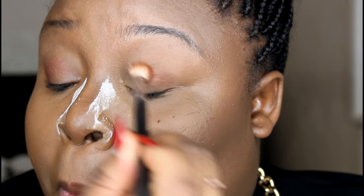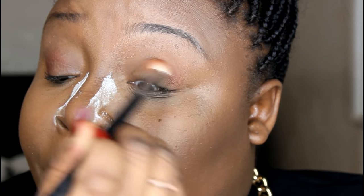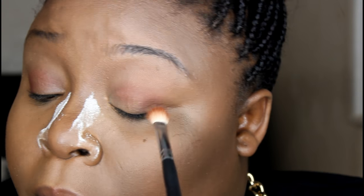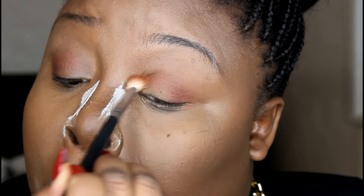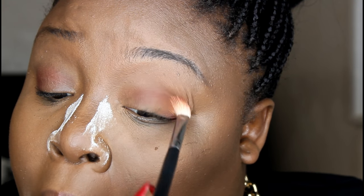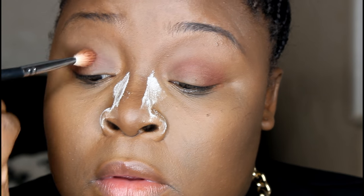The other brush I'm going to use is my Zoeva 3110 Spotliner. You'll see a little later, just for the highlight. It's so easy and so simple. You just need one color, not a lot. Every day when you're going to work, going to school, or doing errands, it's good just to create that little bit of shadow and color on your eyes. You don't need much, you don't need shimmer, you don't need anything.